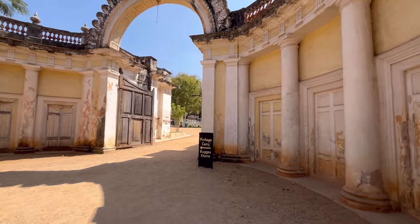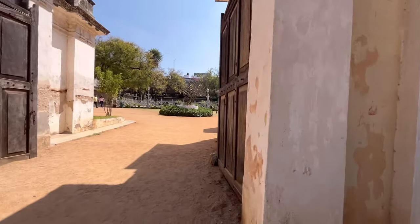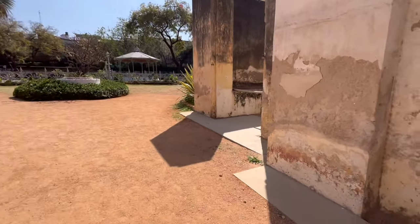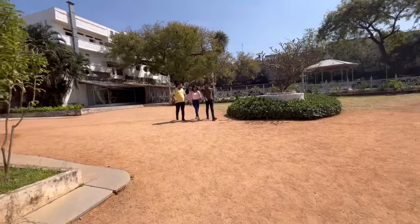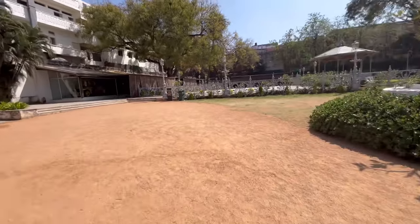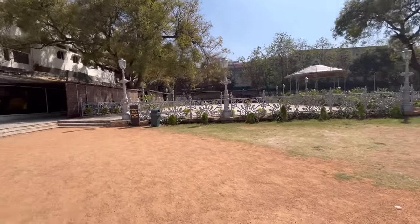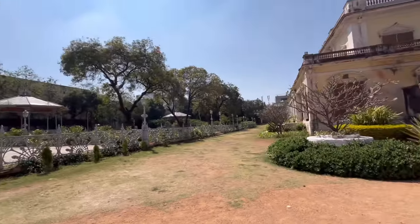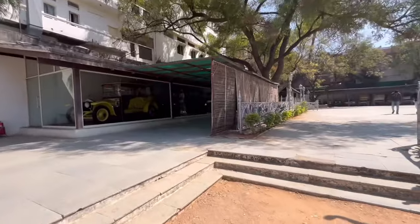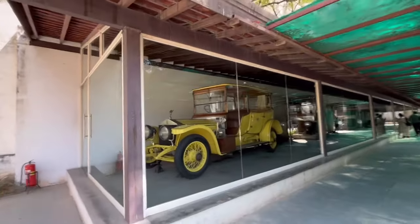The sign says vintage cars. So let's go, let's go see what the vintage cars are and what they look like. I mean, this building really needs maintenance. And the city needs to do more to maintain the place. I don't know why they're not doing it, because it seems worthy of it. And gardens everywhere here. And okay, so these are the famous cars of the Nizam, all the way in the back.